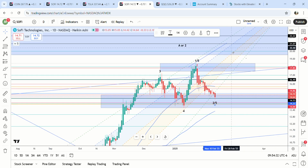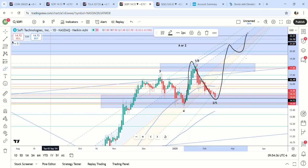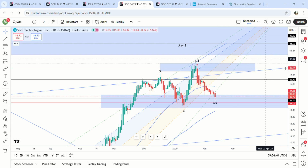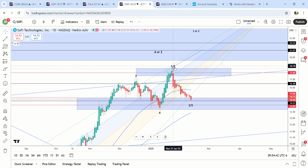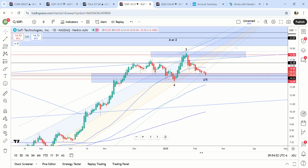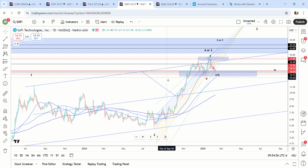And we just go up here and make 5 waves, finish off the third wave. The second count, the new count, is that the third wave is finished and we're currently in a fourth wave. But it would be a different type of fourth wave. If we go back here, this would be the end of the third wave.